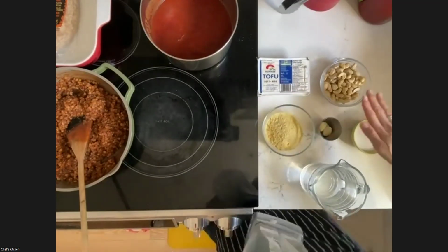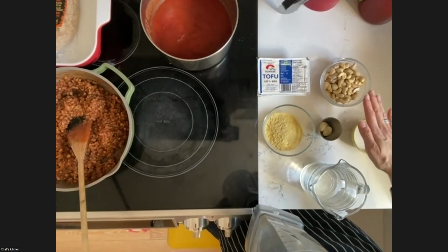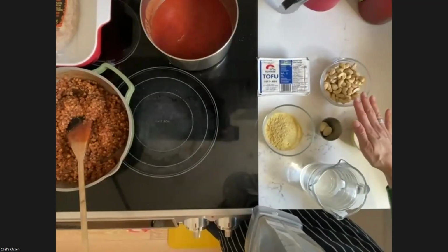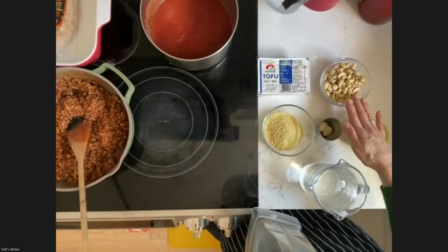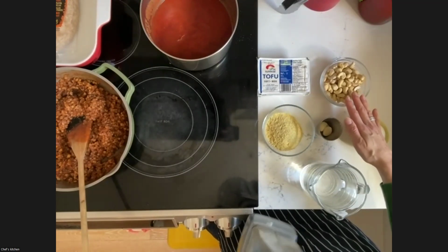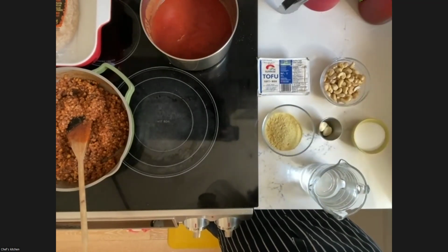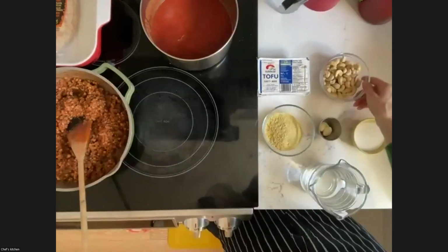If you don't have cashews or if you have a nut allergy, a white cannellini bean or white kidney bean would work perfectly in lieu of the cashews. I would just add a little bit of extra fat to it, like olive oil, an extra couple tablespoons of that, because as we know, cashews are quite fatty, beans are not, and we want that nice mouthfeel.